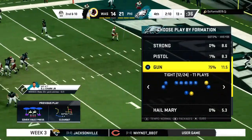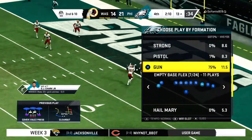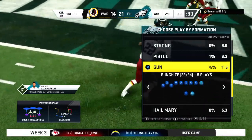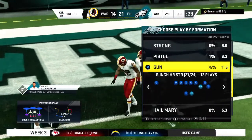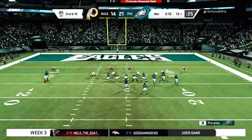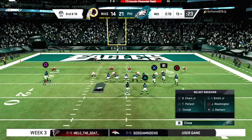Even without a ton of pressure in his face, it just shows how difficult it is to pick apart his own defense. Those guys are sitting back, and they're not playing receivers as much as they're playing the eyes of the quarterback and when he delivers the ball. An incomplete pass on first down. That leads to a 2nd and 10.